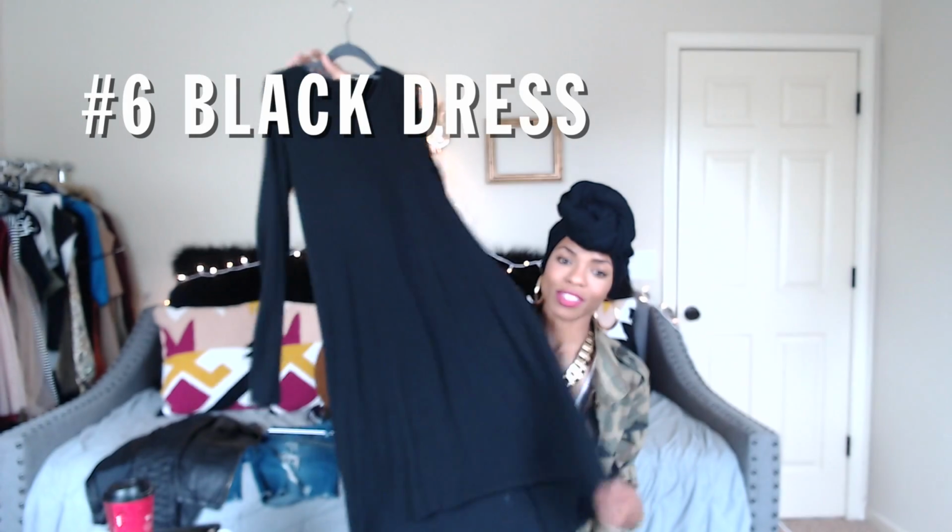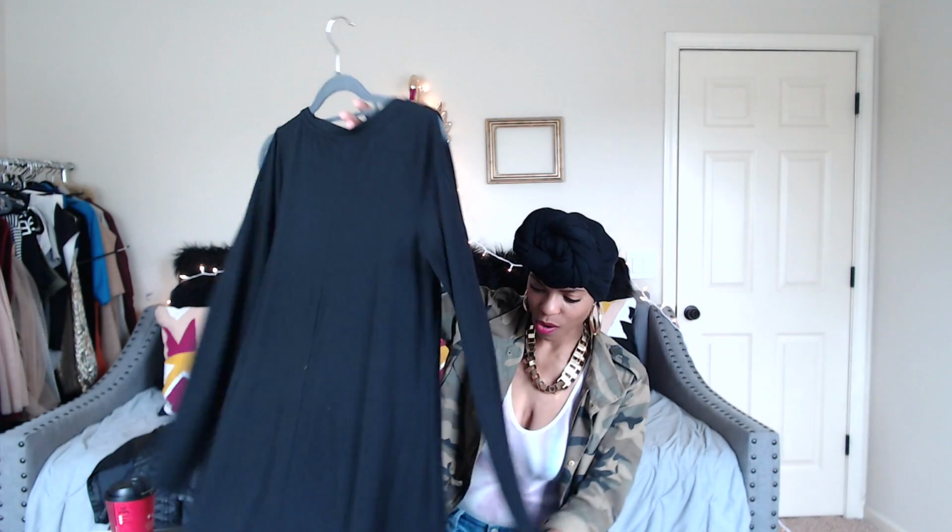We have the black dress. This is not the best little black dress, but there's lint on it.